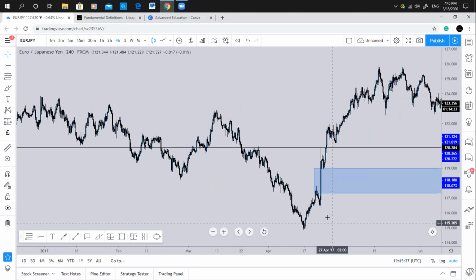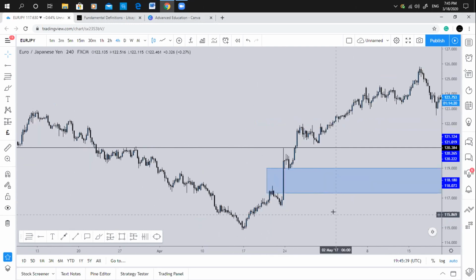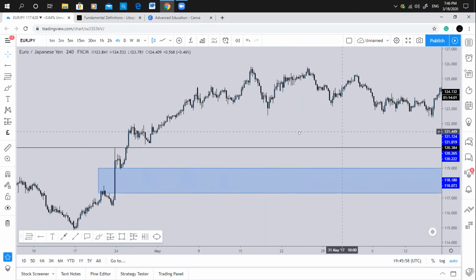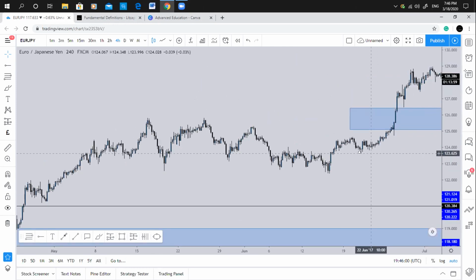Now, how do we get imbalance? It's the 3 candle play. Just to give you a rough idea, can you see how from this wick here to here, the 3rd candle, so we got 1, 2, and 3, there's now like a gap in the market? There's like a hole here, and again, a similar area up here. So let's just see how these areas play out.